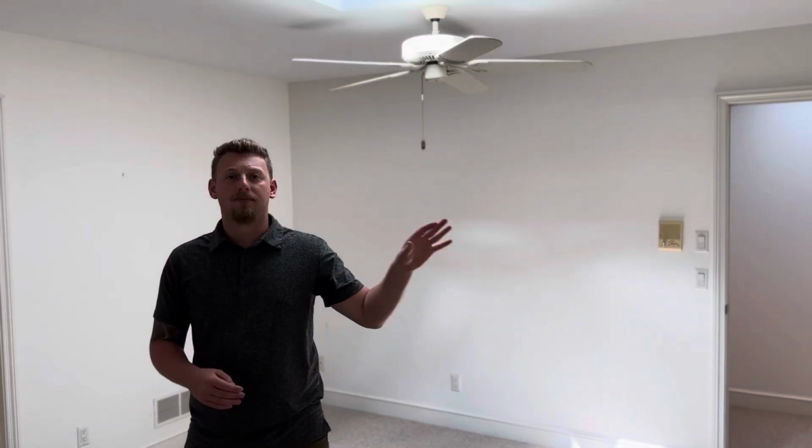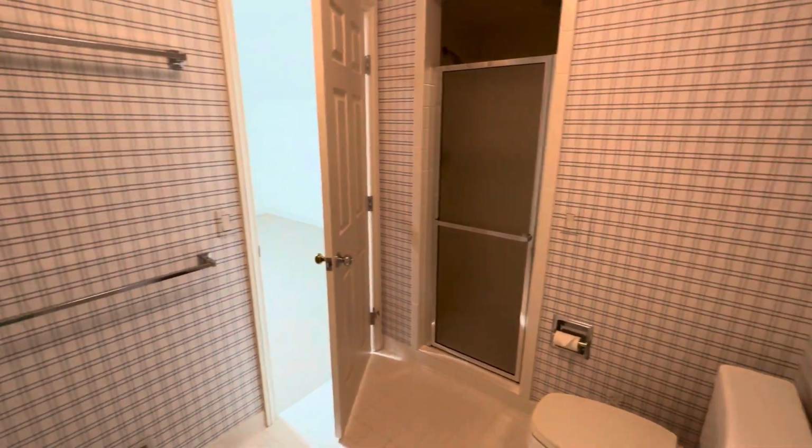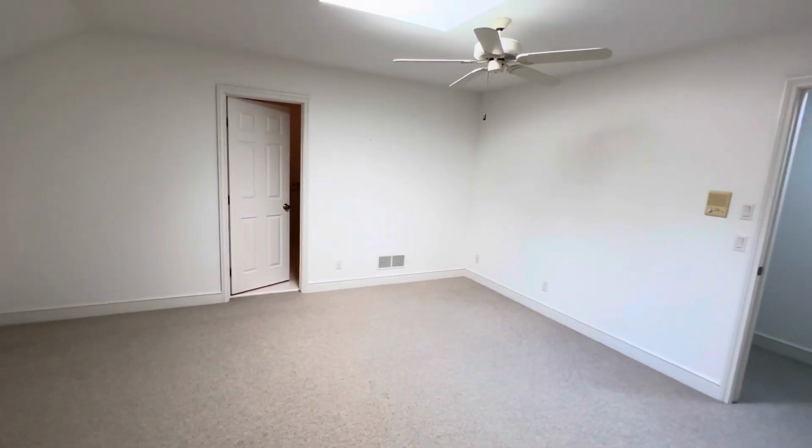Wrapping around from the bedroom off the top of the stairs, you're going to find what I like to call a bonus room. There's not technically a closet in here, so it's not a bedroom, but you'll have a full bathroom to your right and nobody's stopping you from putting a bed in here and sleeping if you want to.